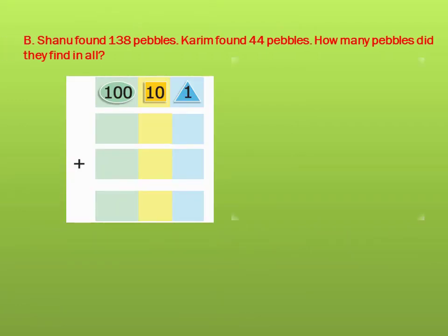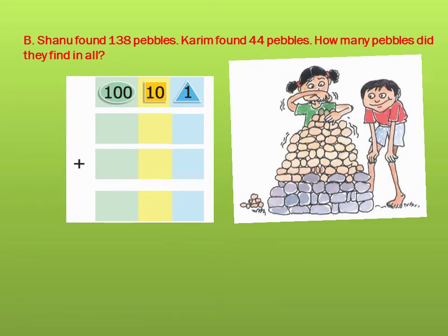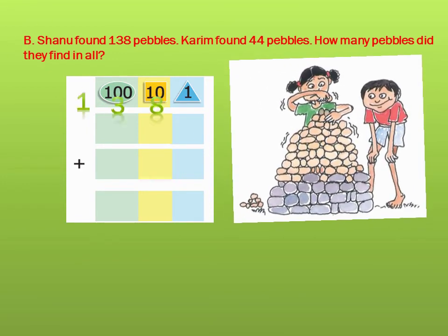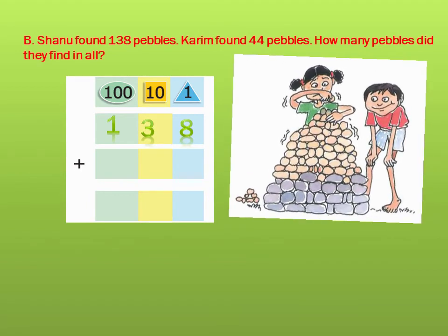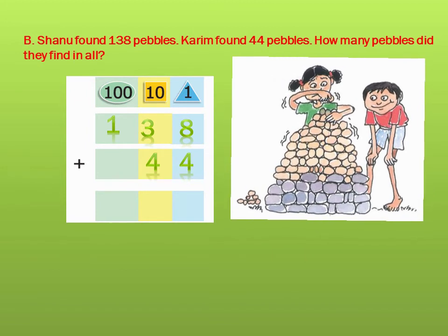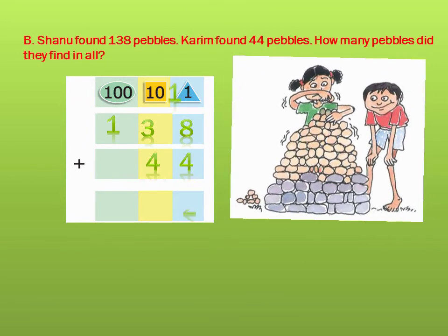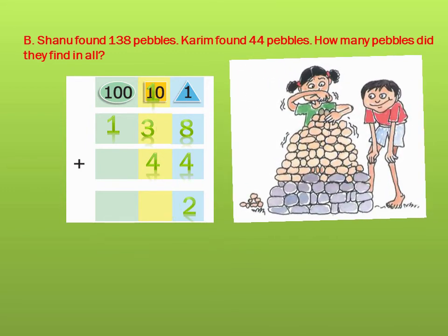Shanu found 138 pebbles. Karim found 44 pebbles. How many pebbles did they find in all? So let us add it. Shanu found 138 pebbles. Karim found 44. So let us add all the ones together. That is 8 plus 4. We get 12. 1 is carried over to tens.